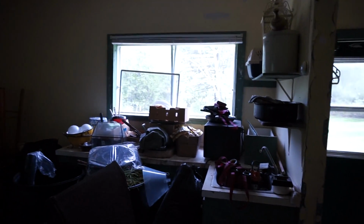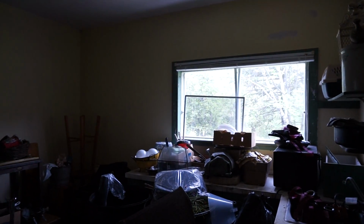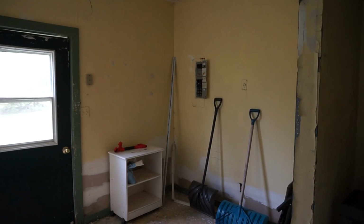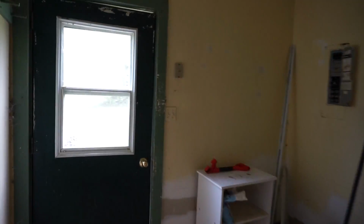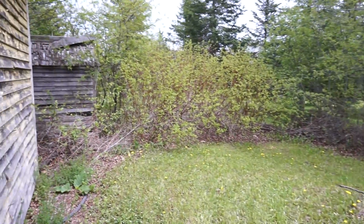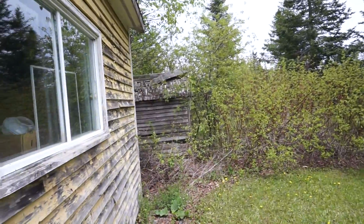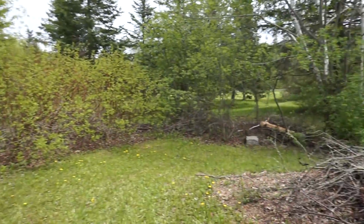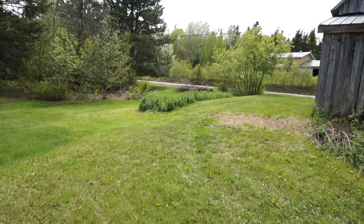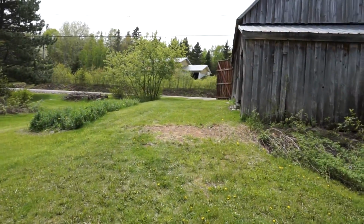And over here it's got a little kitchenette. But this was used as recently as 10 years or so ago. So lots of potential here. If you wanted this to be used as an office, you could really make use of this building for sure. Be quite a bit easier to insulate or heat than the main barn, or even as a granny suite. And as you can see, both of these are really accessible off Route 102, right up here.